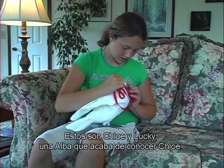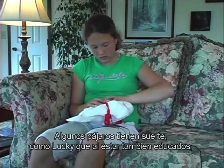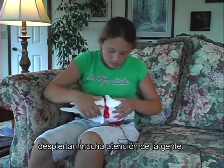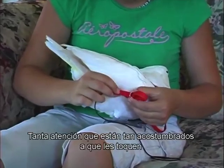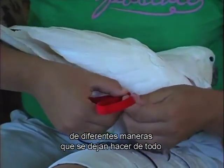This is Chloe and Lucky, a 7-year-old umbrella cockatoo that Chloe just met. Some birds are lucky, like Lucky, to be so well educated that they are able to get lots of attention from many people, and so much attention that they're used to being handled in so many different ways that just about anybody can do just about anything to them.